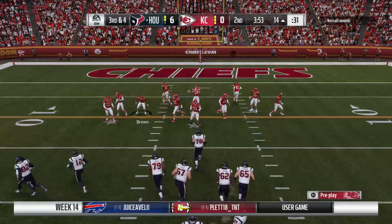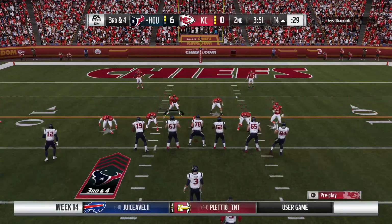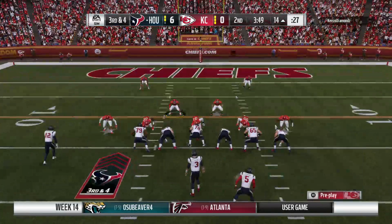Under 4 to play now. Clock running. 3rd down.